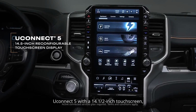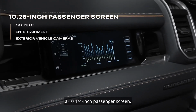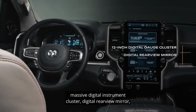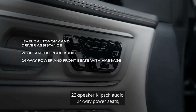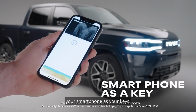Uconnect 5 with a 14.5-inch touchscreen, a 10.25-inch passenger screen, another first in segment for Ram, massive digital instrument cluster, digital rearview mirror, head-up display, level 2 autonomy driver assistance, 23-speaker Klipsch audio, 24-way power seats, and you can even use your smartphone as your keys.